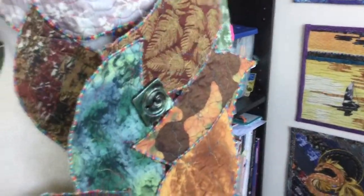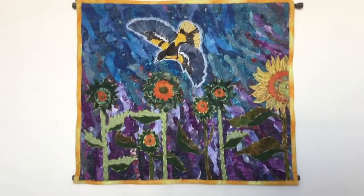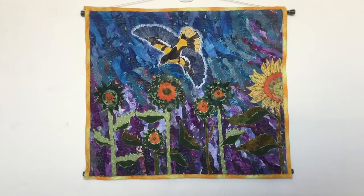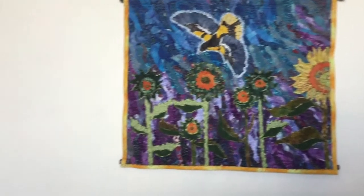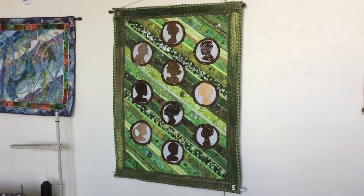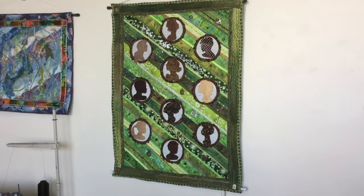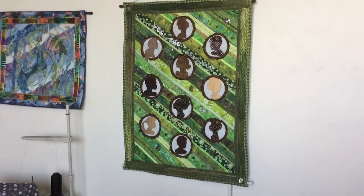And on the wall you can see some more wall hangings, art quilts. The one directly ahead is an Oriole, like the Baltimore Orioles, flying over brand new sunflowers before they've gone yellow, while they're still green. This one I did as a celebration of Prince George's, and it says on it, although it's a little difficult to read, the beautiful colors of humanity. I wanted to show the diversity of our county and how wonderful we are. And of course the green, because I live in Greenbelt.